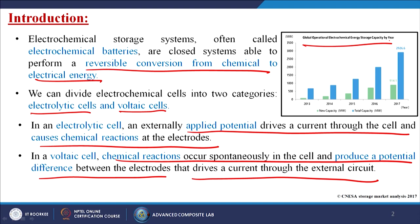Basically, if you see, in 2013 we had very little new capacity, and the total capacity was also not up to the mark, but in the year 2017 we have reached this much level. So now you can understand how much we are relying on this particular technology to increase storage. In earlier days, when we used cameras, we used simple batteries, took a few pictures, and then the battery went dead, and we replaced it with new batteries.